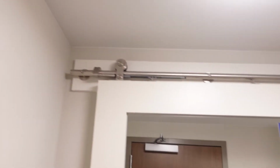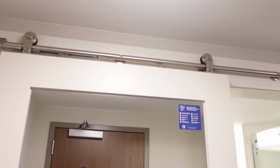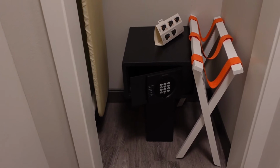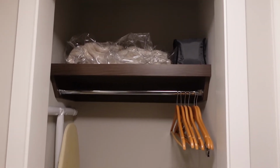You just can't walk in. But this is the bathroom door, right when you walk in. Nice big bathroom, very well lit. And they've got this cool door right here. I don't think it locks, so that may be an issue if you're handling some business in the bathroom and somebody just happens to walk in on you. But you can see how it works. That's the bathroom, and then you got your safe, a little closet, a little stand, ironing board, hangers, you know, the usual.